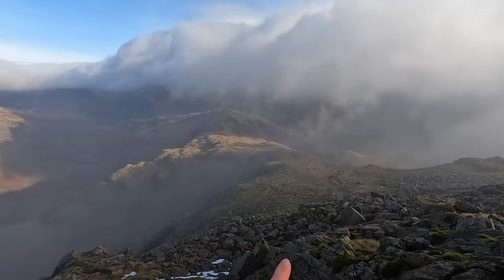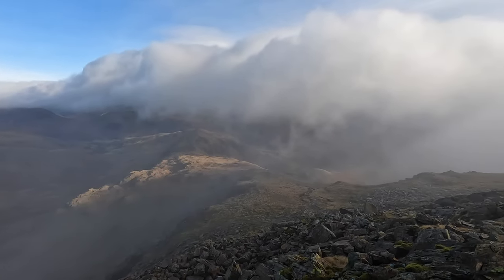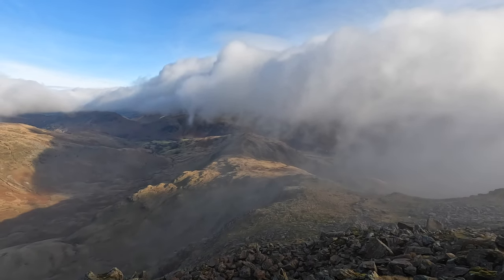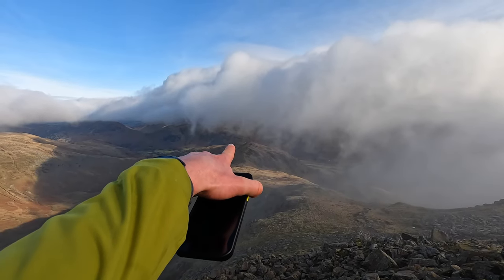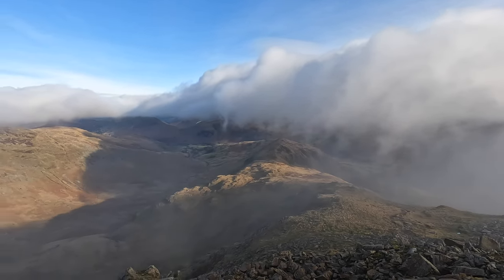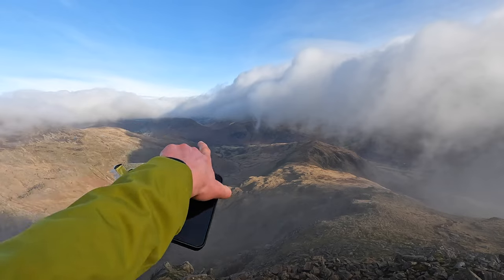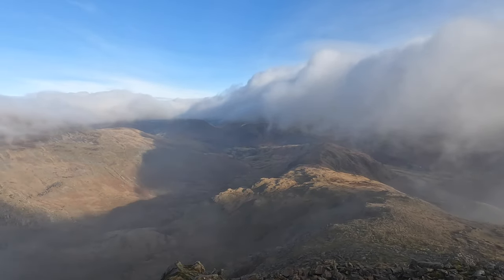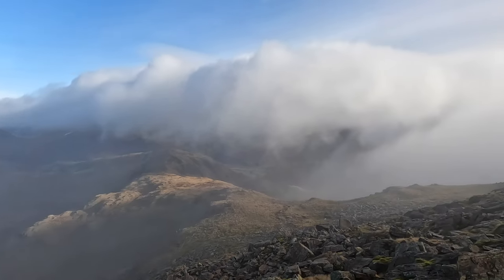And then we're going all the way down this ridge, Hartsop above Howe. So that will be our sixth, which is right there now. You can see it, the clouds just disappeared. So yeah, that little peak there, that's where we parked, round that corner there. So we hit the valley and go along the valley for like a kilometre. So we're parked just down there in Patterdale. But yeah, we're going to head down here now.